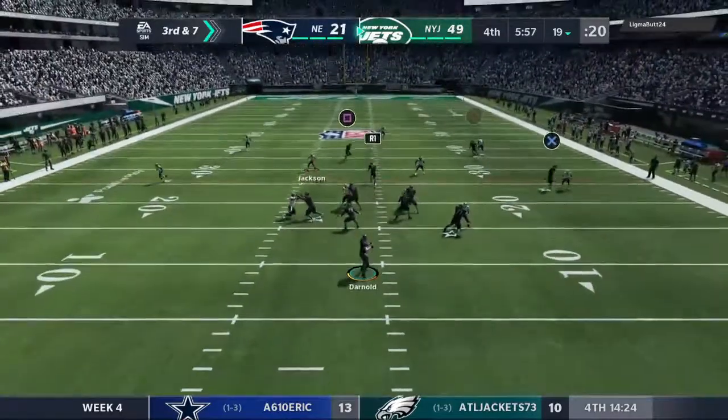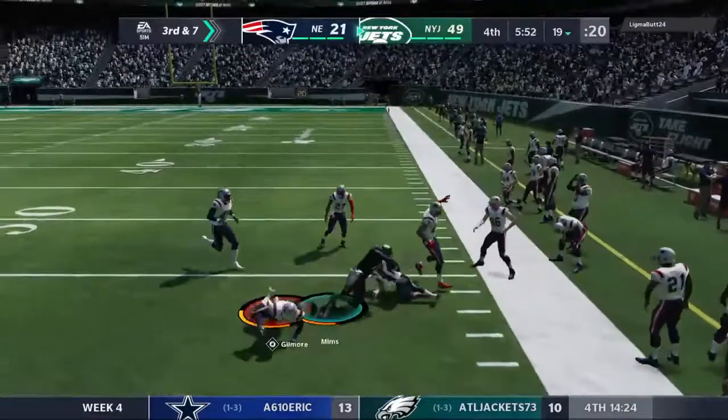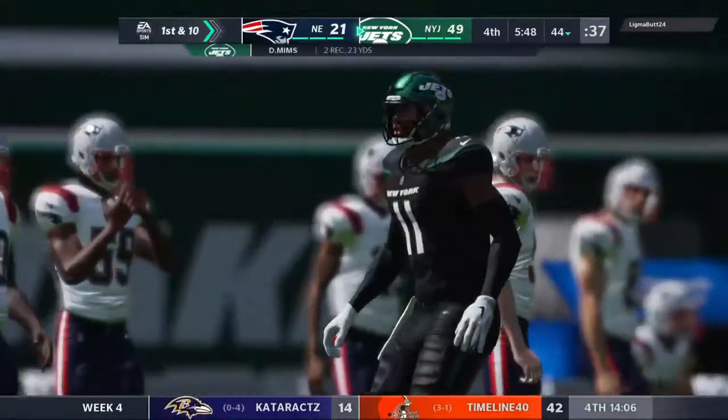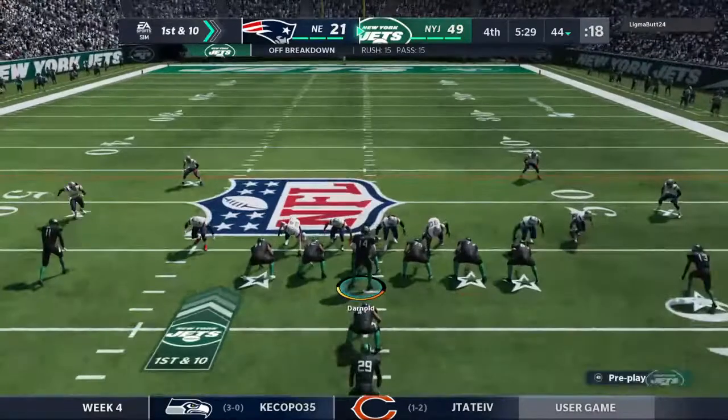Now Darnold. Got a man. It's Mims. And he'll get this one way up just shy of the 45-yard line. Excellent play there on 3rd down. Give him 25 yards. The 44-yard line.